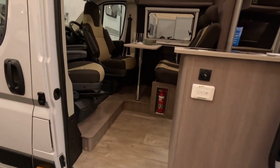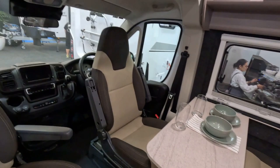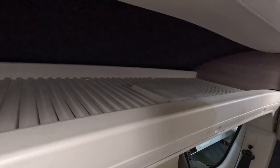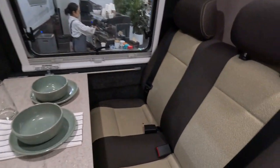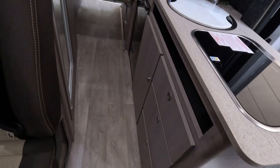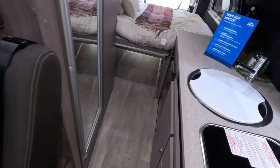Actually, so roomy going in. Little bit of storage up there. Two extra passengers. I wonder if Dean and Adam are like this, because there is room for Leigh and me to tag along.